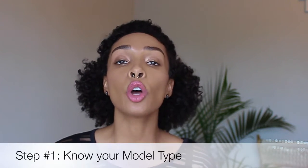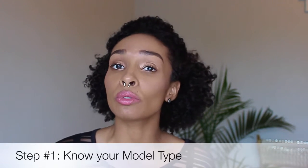Number 1, know your model type. Knowing your model type means that you know what type of model that you want to be based on your height, your body build, based on the things that you enjoy doing. If you're in fitness, if you enjoy walking the runway, if you enjoy high fashion, knowing your model type helps you really hone in on the type of model that you will be able to be your best at.